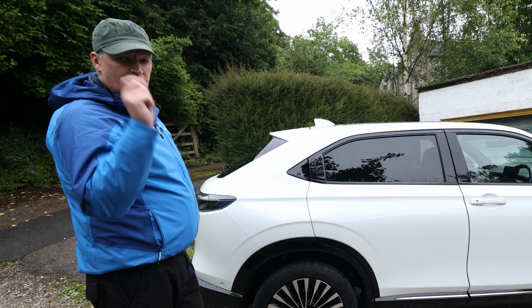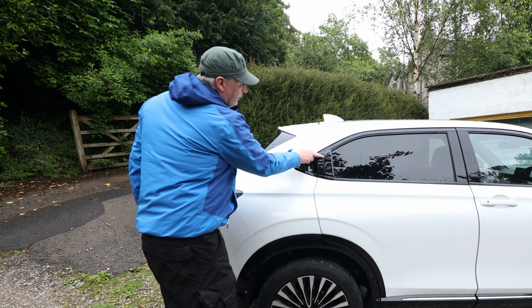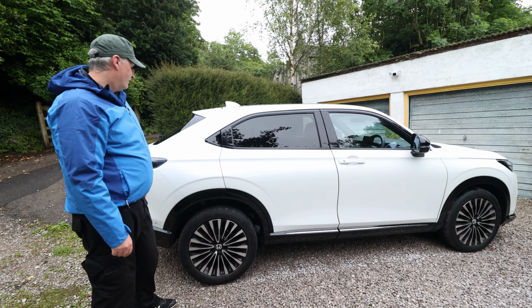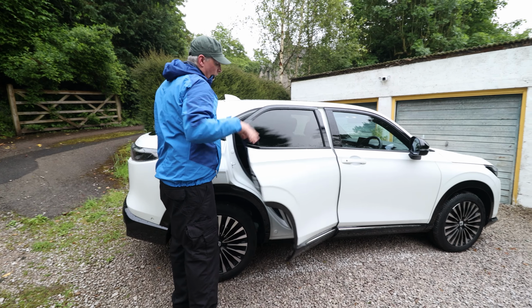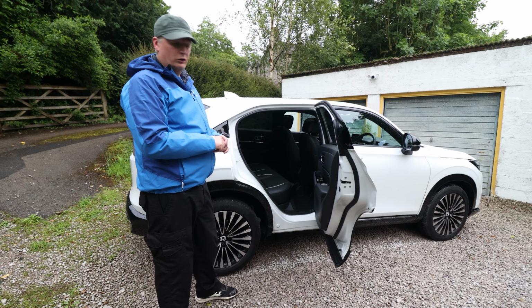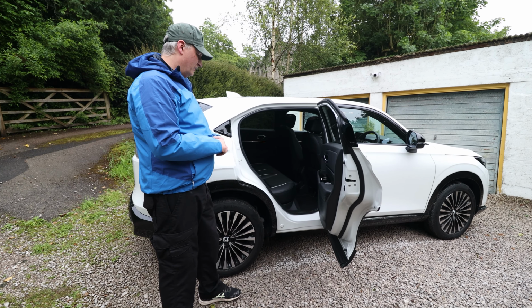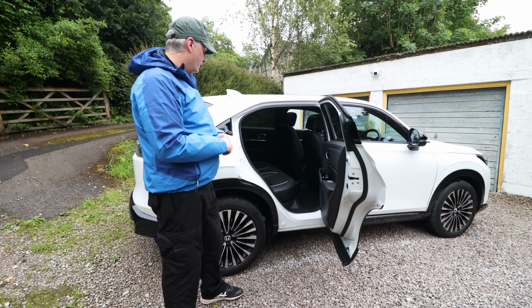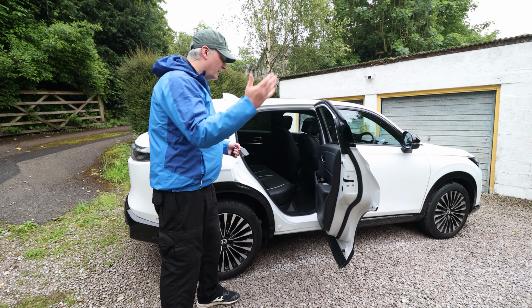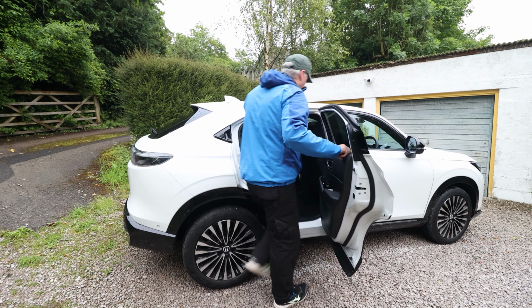Climbing in, first things first, you need to find the door handles. And they're neatly hidden here. Disc brakes all round, with the front being vented. Let's get in the rear. The door opens nice and wide, maybe not as wide as other Honda models. And the other thing that's missing is anything Magic Seaty. But apart from that, just look at the space. Climbing in is child's play. It really is.